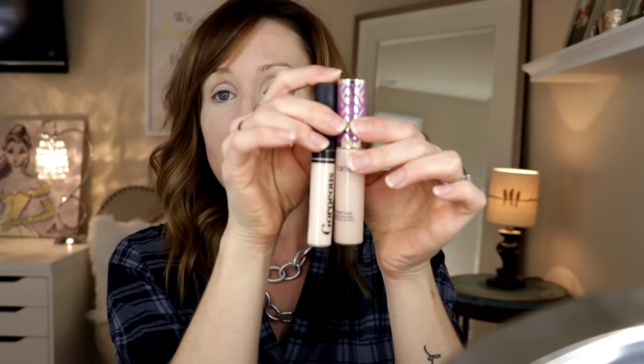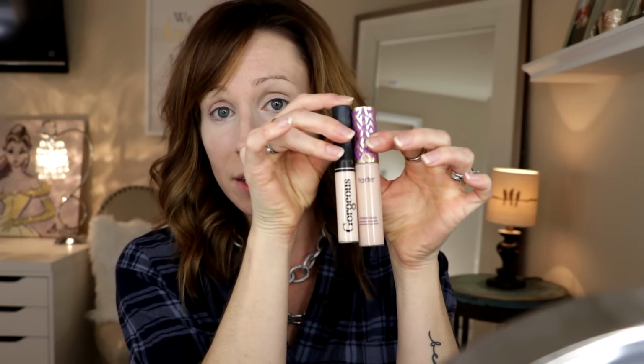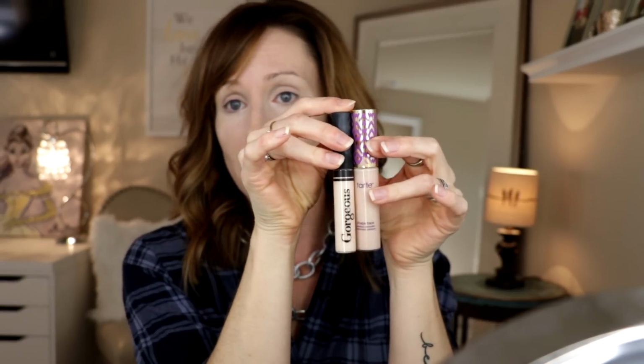When I bought this Tarte Shape Tape in the shade Light, I thought this was a little bit light, but look, this is light. This is light neutral in the Gorgeous one. Yeah, oh yeah, way better. Whoa. I mean, I naturally do not have a lot of brows or a lot of eyelashes or definition, so when you put something light, I just made my whole face disappear. Like from here up, it's like I have no definition.